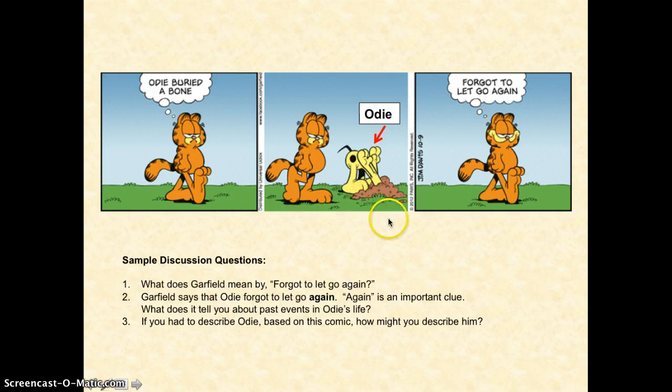And so knowing that about Odie and seeing this picture of him right here, if you had to describe Odie based on this one comic, how might you describe him? Now, any other dog would be smart enough to know that you take your head away from the bone and out of the hole when you bury it. Odie is obviously not that smart. Does Garfield tell us he's not smart? No, but we can tell based on the fact that one, he buried his head with his bone, and two, he's done it before, that he's not that smart. That's the inference that we can make.